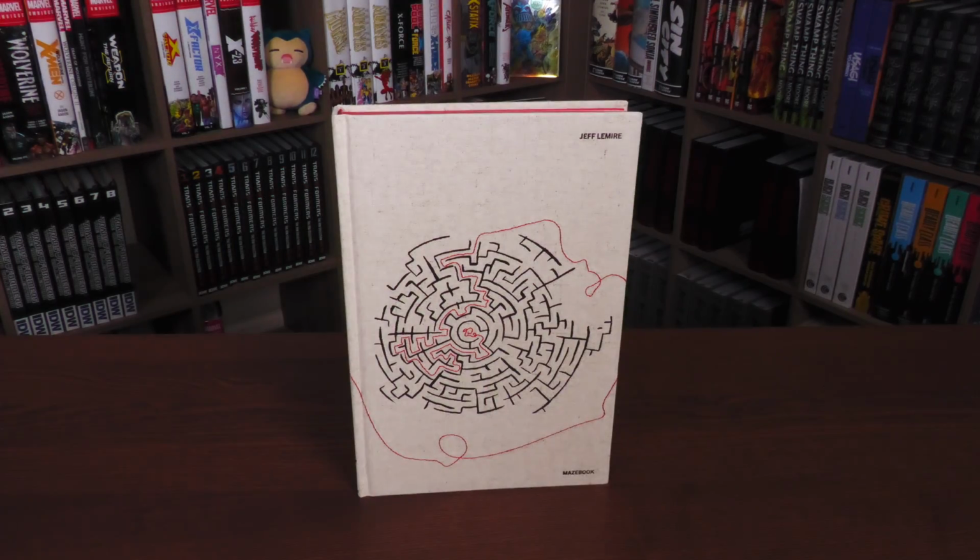Before getting started, I do want to thank the folks at Dark Horse Direct for sending me a copy of this hardcover. A couple of years ago, the Astonishing Melanie and I actually did an overview of the original hardcover, and it was one of my favorite reads of 2022. It was a very powerful read, a sad read. It will break your heart, but a hopeful read too, nonetheless.